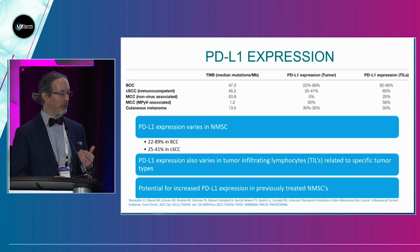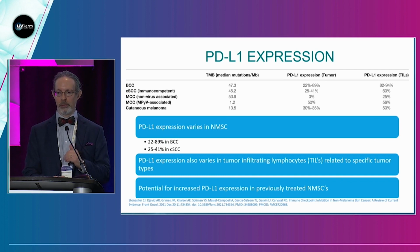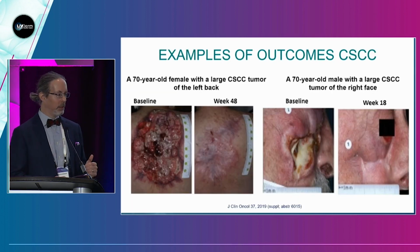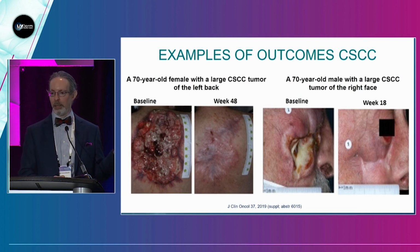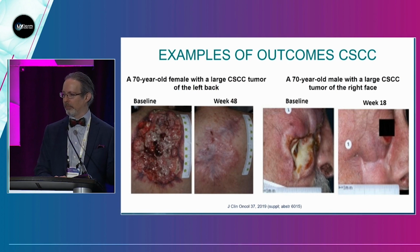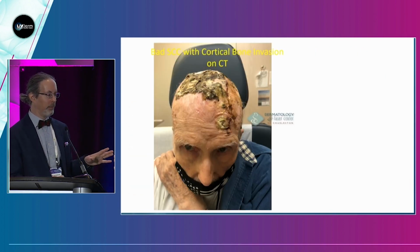PD-L1 expression can vary a lot on the tumor-infiltrating lymphocytes, so there isn't any real clear correlation by doing that test. These are some of the outcomes you'll see at baseline at week 48. The key here is it can take a while to get a response. It's slower in basal cell than in squamous cells. Squamous cells pick up a response quite early, in about 2 months. Basal cells take about 4 months to respond to these IV medications.